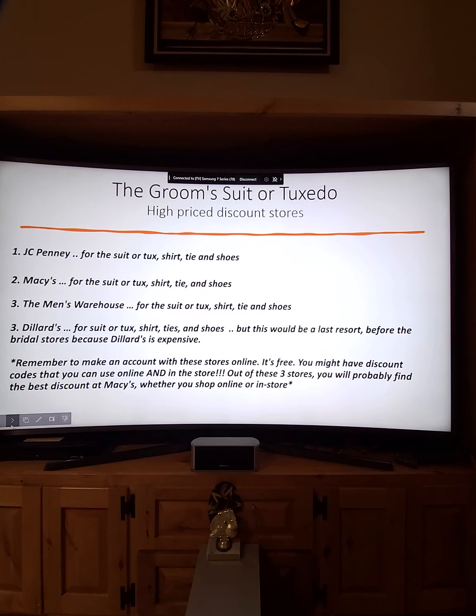Okay, so next are the high price discount stores. Number 1 is JCPenney. For the suit, you may also find tuxedos. You also find the shirt, tie, and shoes. And just like I said on the first video, they have really good prices on shoes. And they have a large variety to choose from.